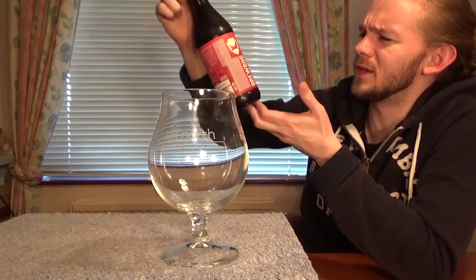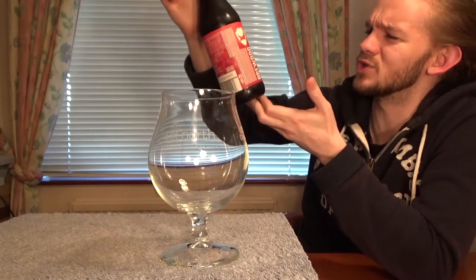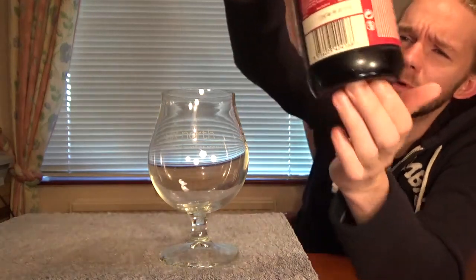For this one we are going to head up to Ellon in Aberdeenshire, which of course is home to Brewdog. So we've got another review from them, and this is one of their beers that has been really widely available for a little while, but I've just never got around to trying it. It's available in most of the supermarkets actually.